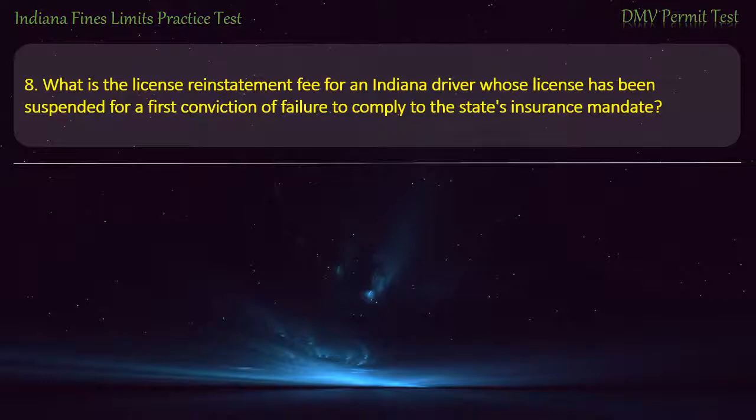Question 8. What is the license reinstatement fee for an Indiana driver whose license has been suspended for a first conviction of failure to comply to the state's insurance mandate? $250. $300. $200. $150. Answer. $150.